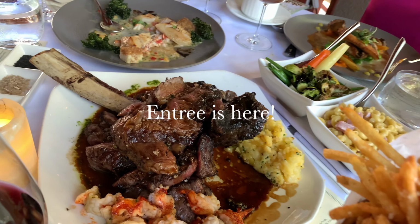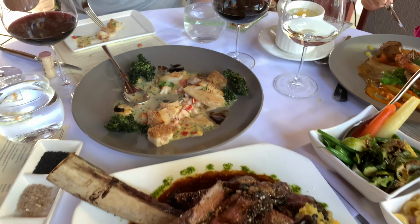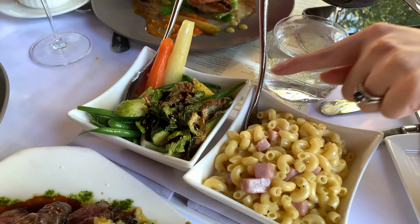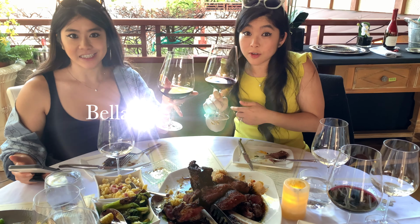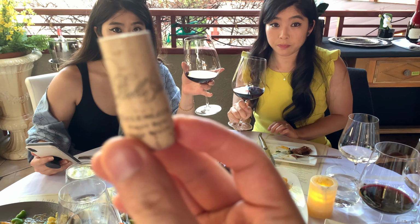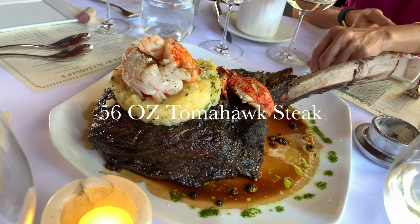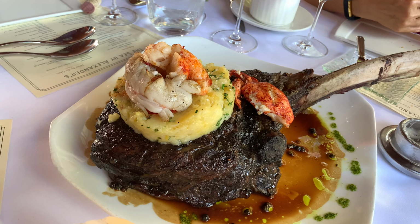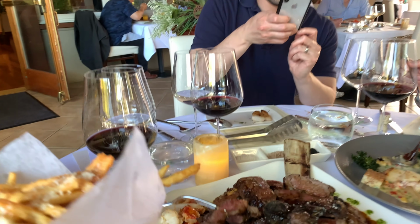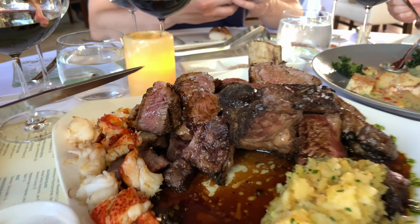Truffle fries, the tomahawk with lobster. We ate the fish. Look at these sides, mac and cheese and seasonal vegetables. Alright, since the steak is out, now we gotta have red wine, of course. And this is the Pinot Noir, the 2016 Napa Valley wine. It's 56 ounces of tomahawk steak with lobster on top.